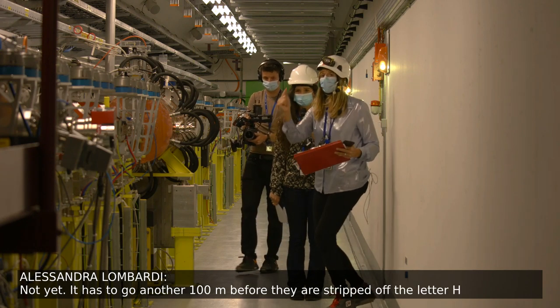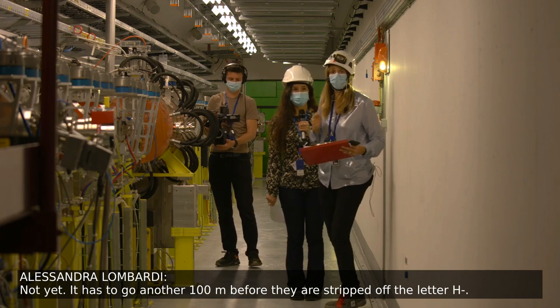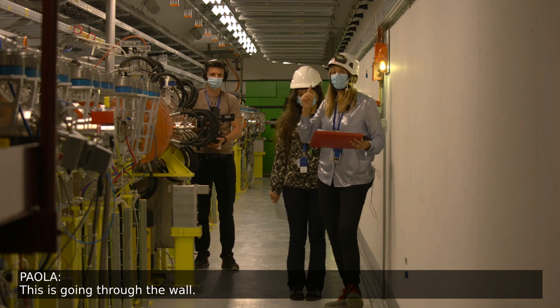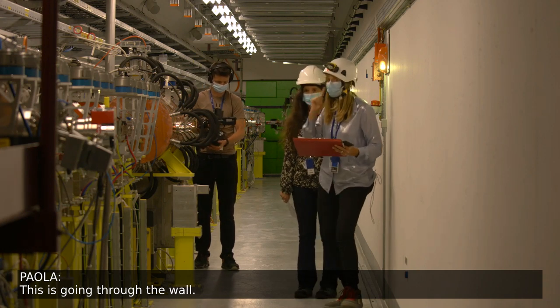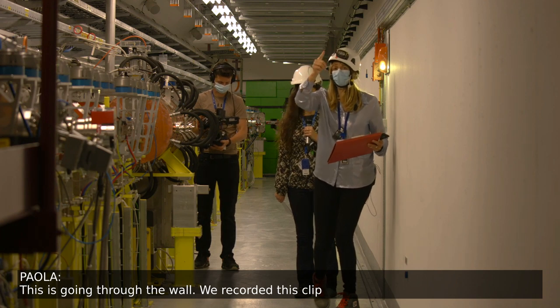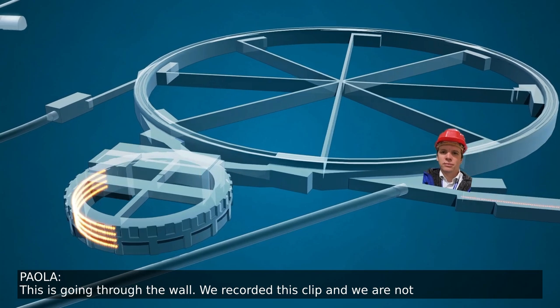So this is going through the wall. And we sent through this wall a colleague of mine, Loic Bommersbach, who is also our social media manager. And we recorded this clip before confinement, so Loic is not wearing the mask. Let's find Loic through the wall and see what's behind it. And we go back.